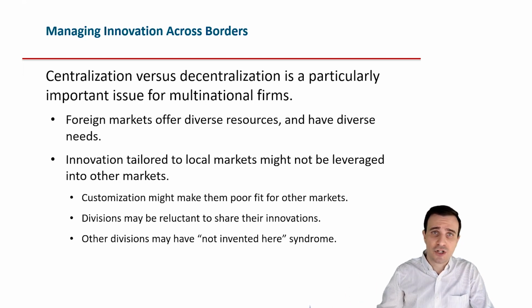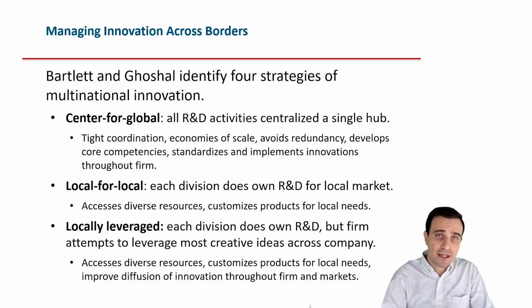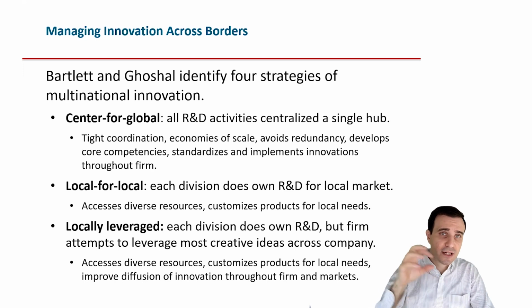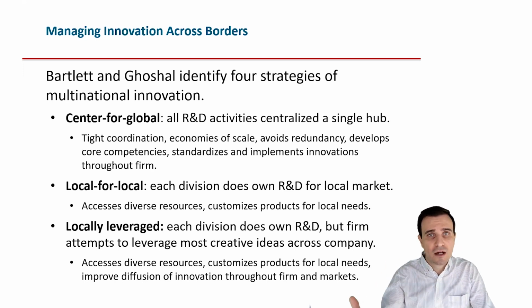It's already difficult to share knowledge among different departments in the headquarters. Imagine sharing knowledge, expertise between different units in different countries with time zone difference, space difference, culture difference, and so on. And also the so-called not invented here syndrome, meaning that many business units in international markets may feel like they don't want to implement solutions coming from the headquarters because they feel like these are not suited for the local market.